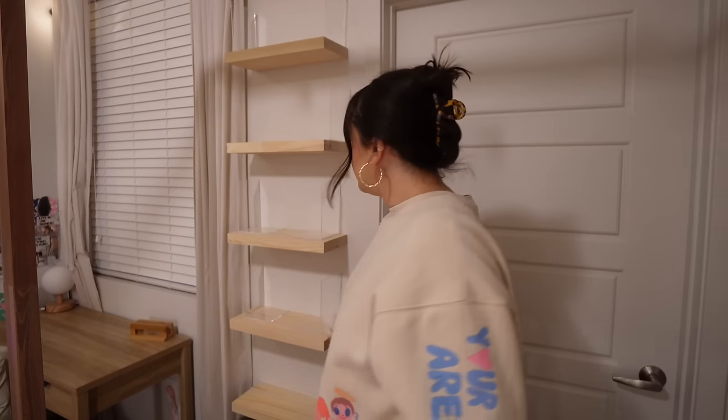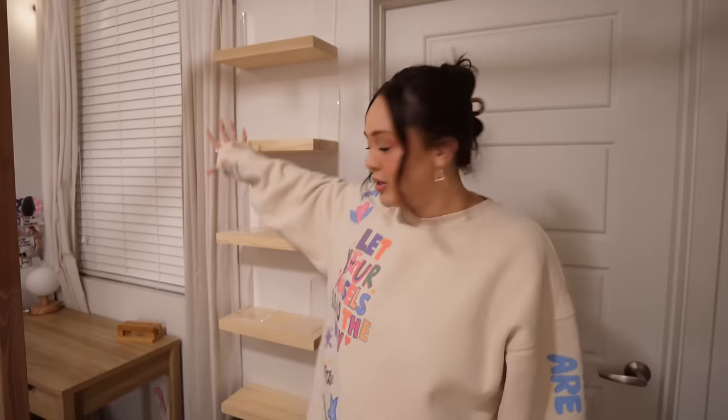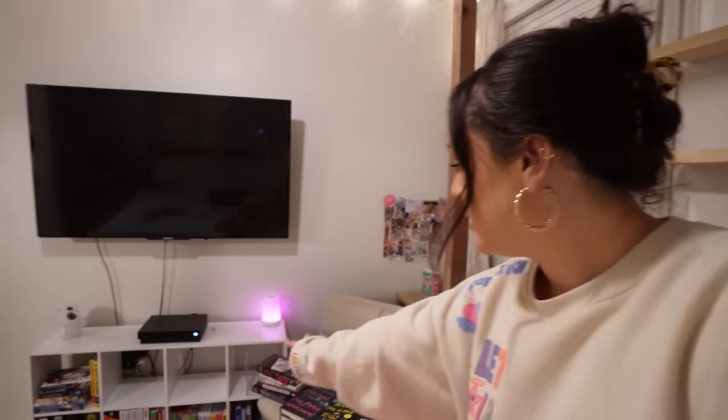So I definitely want to put the books that I either really like the way they look or it's a cute series or I'm excited for or whatever in this area. And then I also have under the TV here, those three cube thingies are mine.